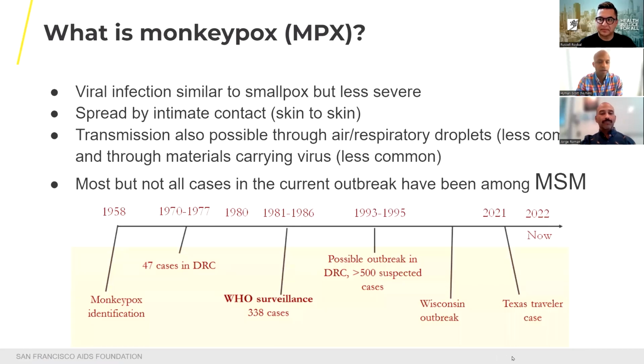This is not a new virus. It's behaving in new ways, in the ways that we're identifying in this outbreak. But it was first identified in the late 1950s. There have been outbreaks since then. There was one in Wisconsin in 2003, and there were some traveler cases in 2021. But this current outbreak is much larger than those prior outbreaks. Next slide.